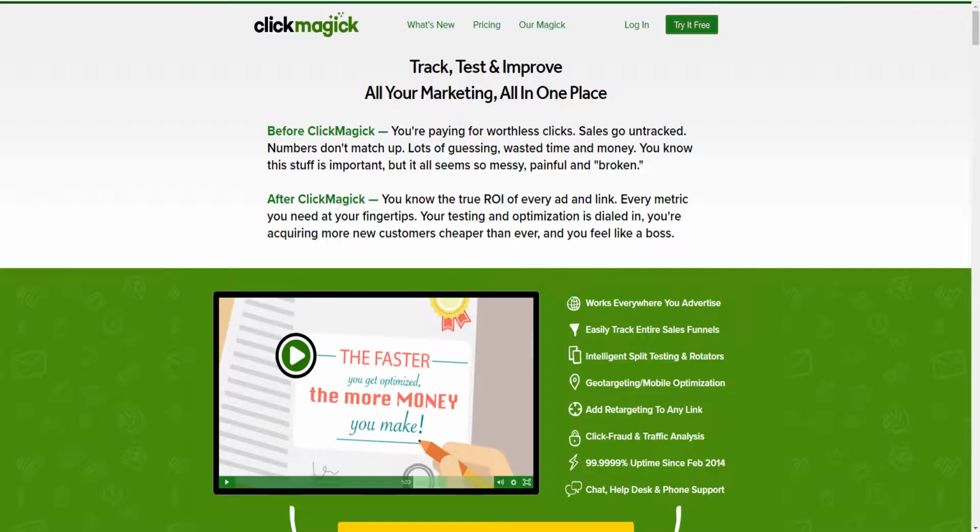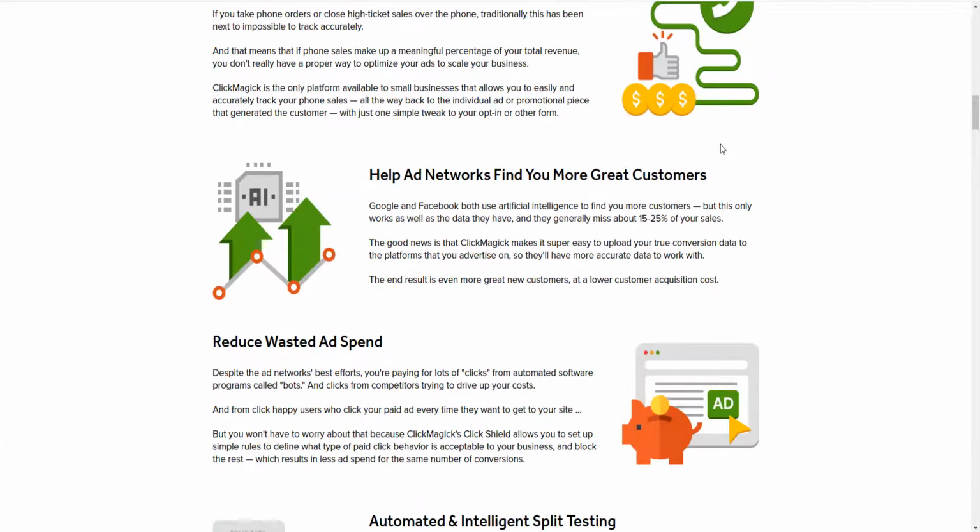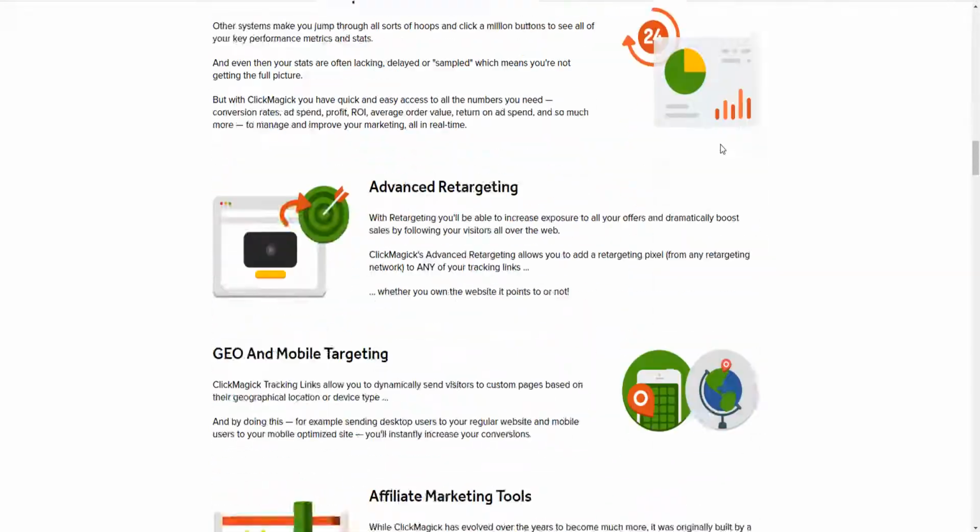And of course, regarding tracking, we need to have some kind of tracking to know what is happening. I do recommend ClickMagick because you can do so much more than just track. You can do split testing. Remember what I said earlier about the testing. And of course, you can get rotators in place here and a lot more.